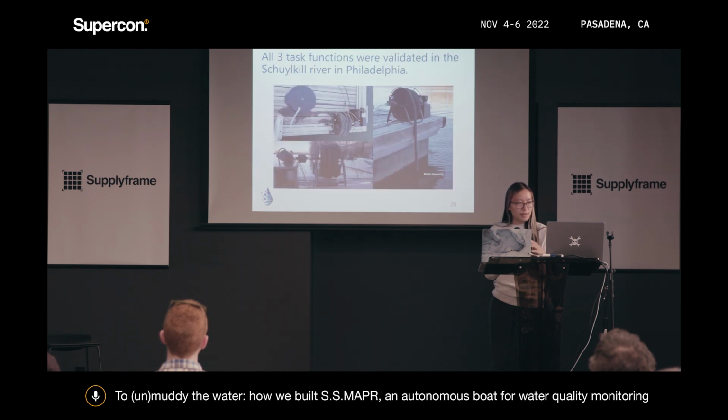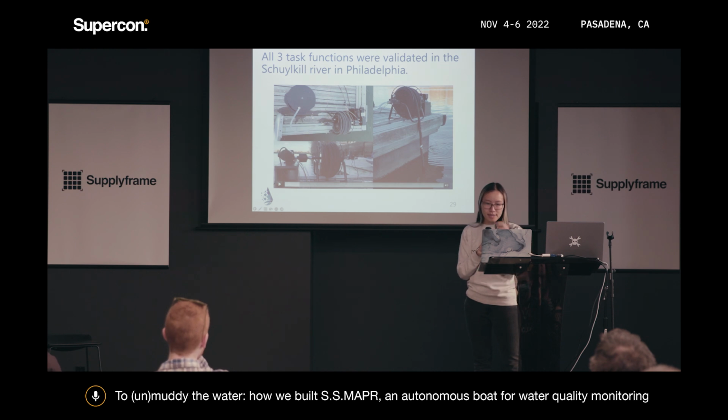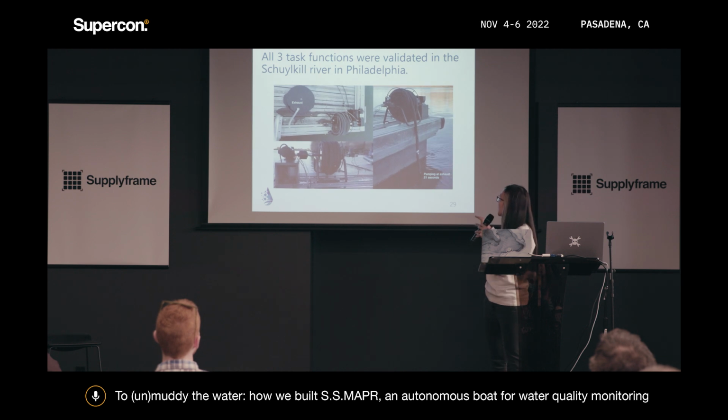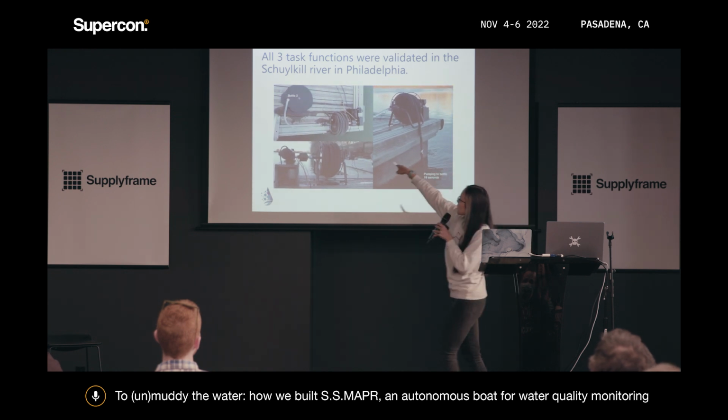So these are the main things that we tackled at the end of this stage. We validated the 3 task functions in the Schuylkill River in Philadelphia, the smaller river right next to Delaware River. And as you can see, this video is a little hard to see, but essentially we lowered the pump right here, and we were pumping away the water from the tube from a different depth first, and then we moved it to bottle 2.